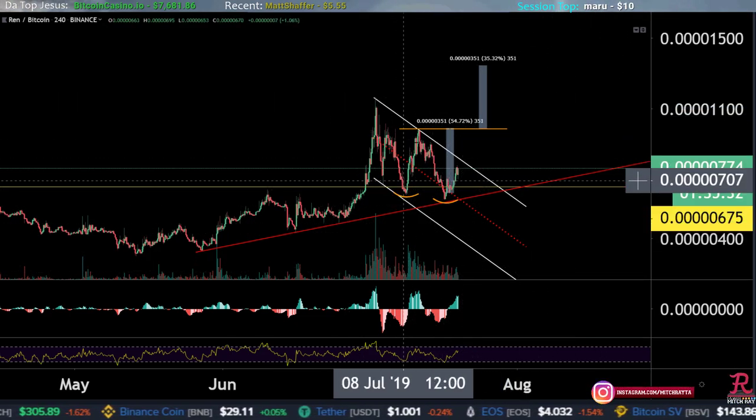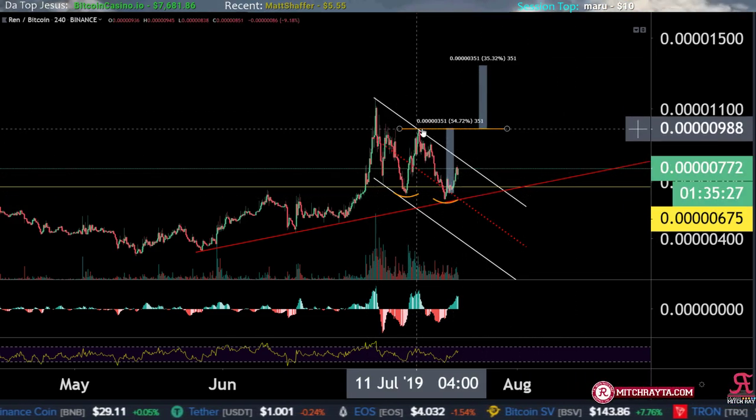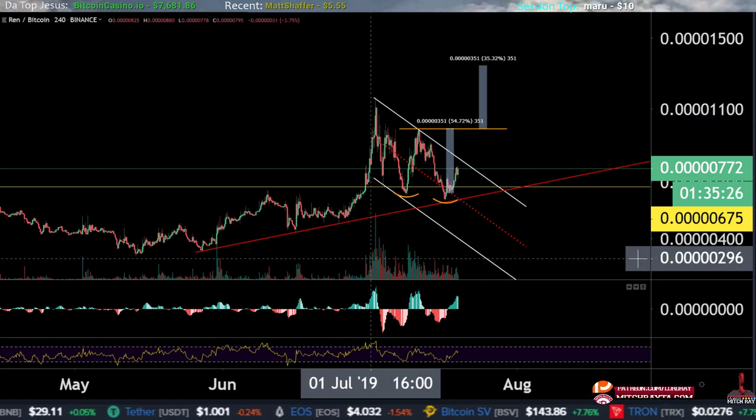I think it's too high of a retrace here, X, A, B, C, D, for anything, right? That's like a 78% retrace, I believe. So too high.